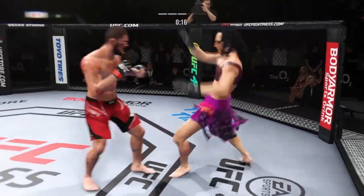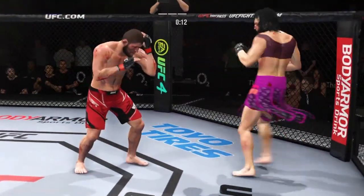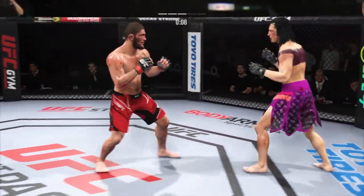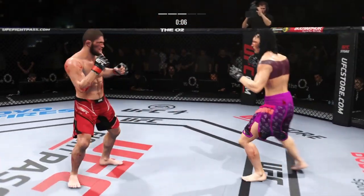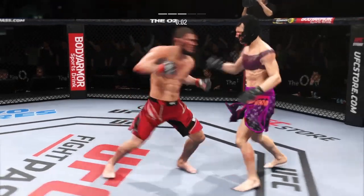Oh, he just continues to pour it on. He has been aggressive all night long with his striking. Got to be careful here to not empty the gas tank. So far, so good, though, in this round. Nice leg kick. Beautiful punch.